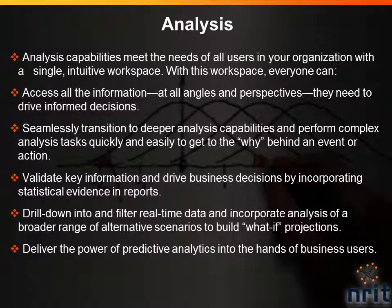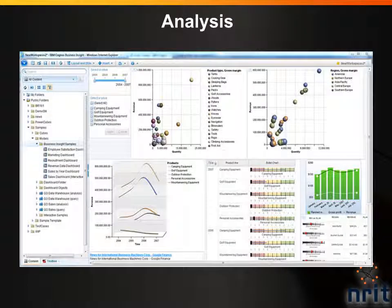Analysis is done on a report to figure out what went wrong or what can be improved. The user can access the info from all angles and perspectives. It gives the user a chance to validate key information and drive business decisions by incorporating said analysis. This slide shows the analysis dashboard. Please notice the different options the user has in depicting the statistics.